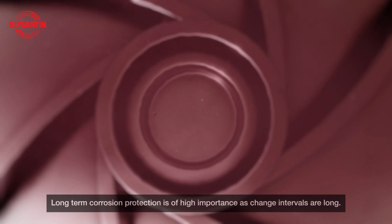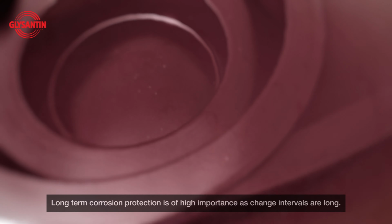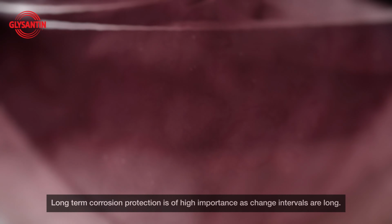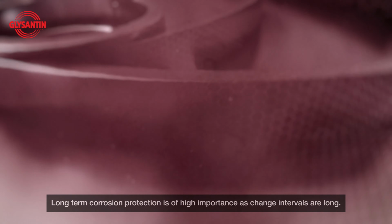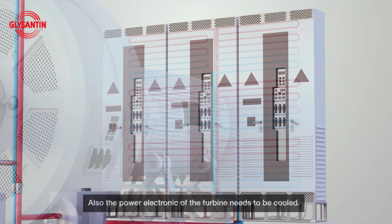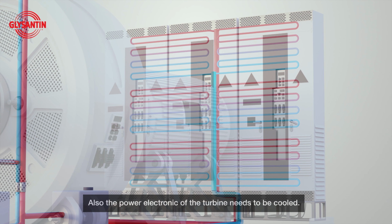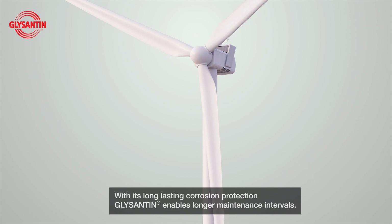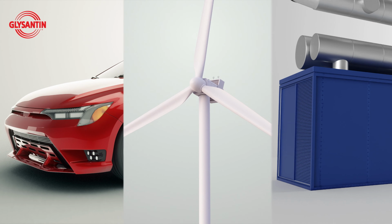Excellent and long-term corrosion protection is of high importance, as change intervals are long, between 7 to 10 years, and maintenance is very difficult and costly at height. Also, the power electronics in the wind turbine need to be cooled. GLYSANTIN combines very good material capability, excellent heat transfer, and long-lasting corrosion protection to meet all challenging requirements of today's wind turbines.